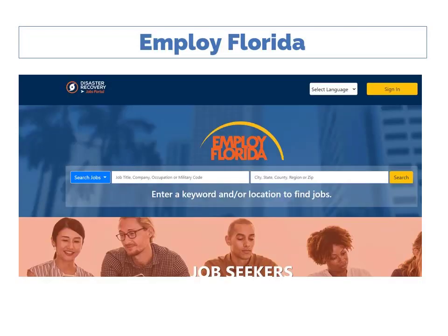Valid work searches include applying for a job, including through Employ Florida, submitting a resume to an employer, attending a job fair, interviewing for a new job, phoning employers to arrange for a job interview, and creating a profile on a professional networking site such as LinkedIn. Other search options may count towards your weekly requirements. If in doubt, contact DEO.